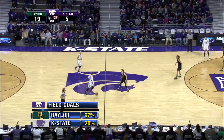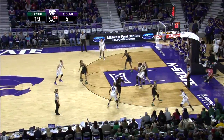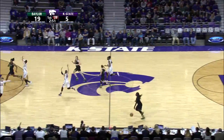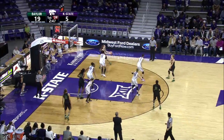They take every possession, and you look at that field goal percentage right there. It is all about efficiency and firepower, and that's what Baylor has, and Kansas State right now does not have an answer. Wildcats 3.5 minutes without a bucket. They've missed their last 6 shots. Lewis has another one blocked.